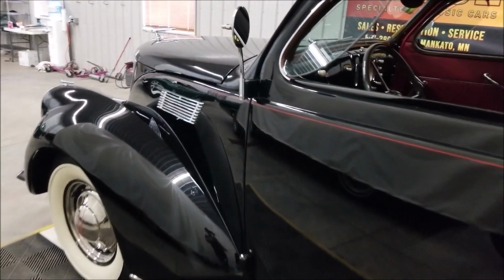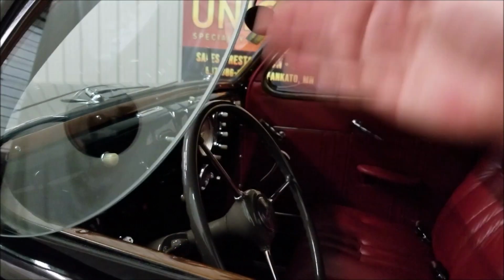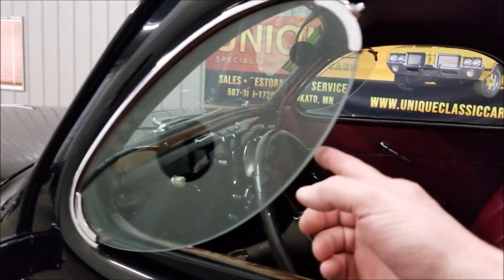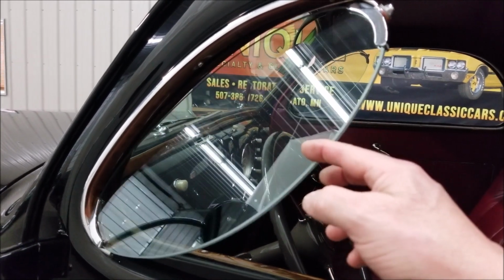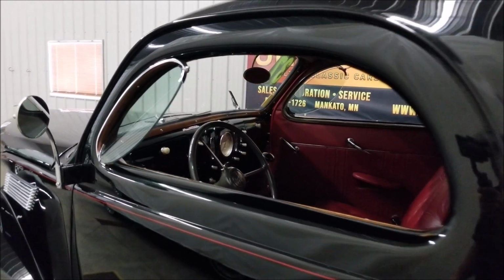I love how they did this wing window. So the window would still roll up behind this. This would be straight. Window would still roll up behind it. But once the window's down, this now becomes your wing window. How cool is that again? Kind of from that Art Deco styling.